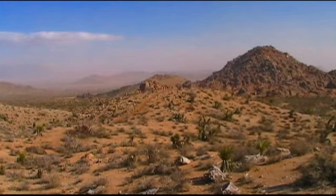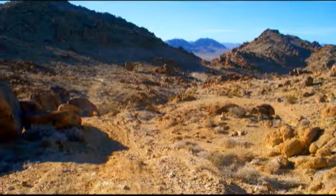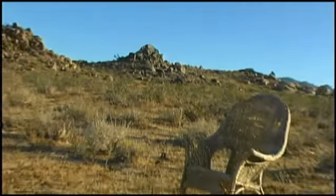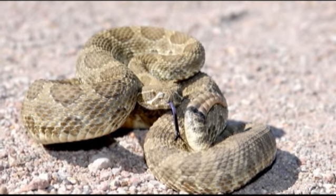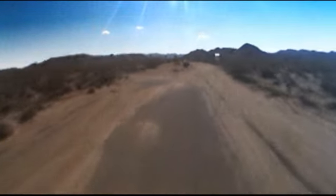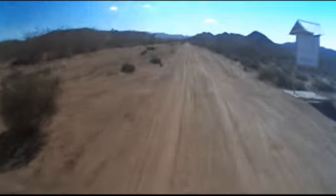This is California's Mojave Desert, a place of stark contrasts and rugged beauty. Some see the desert as a hot, dry, uninhabited place full of sand, rocks, and poisonous snakes. For a few others, when the paved road ends and the desert begins, so does the adventure.